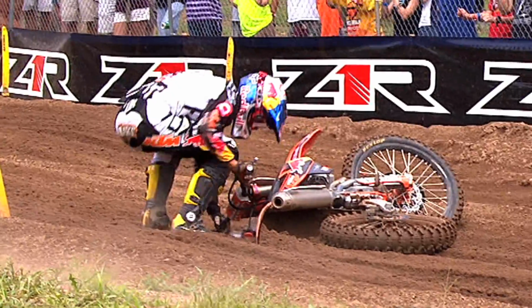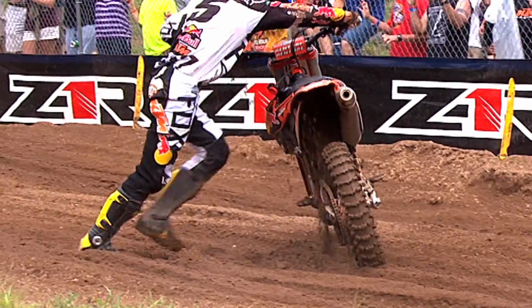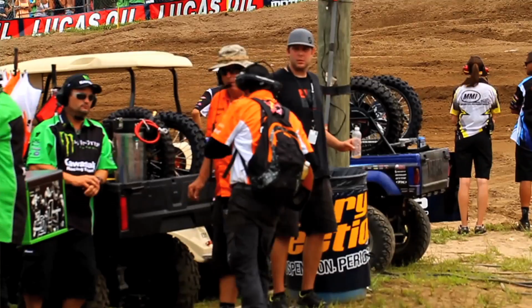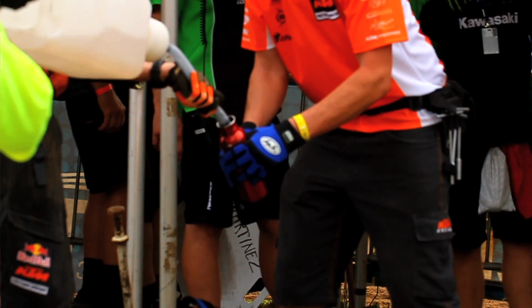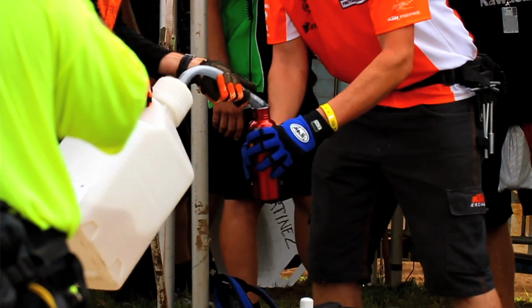When I went down, my foot must have hit the gas cap. It took that off with it, and I looked over and I saw gas coming out. At first we were not sure what to do. If we didn't have a good idea how much fuel we lost, we decided we have to do it. And then we signaled Ryan 5 laps from the end to come in.